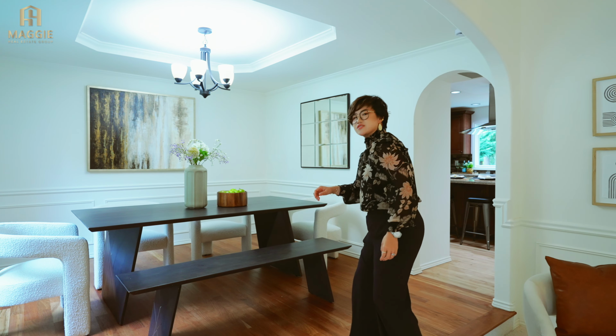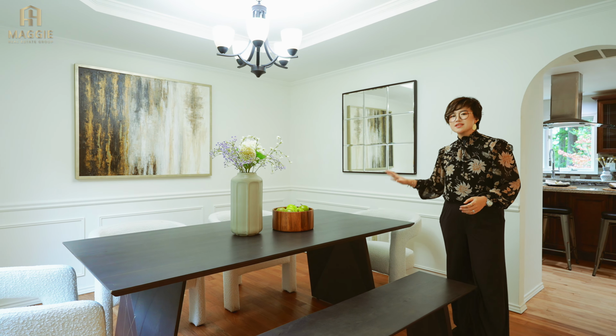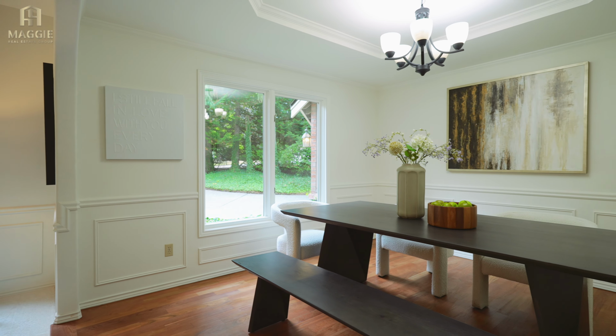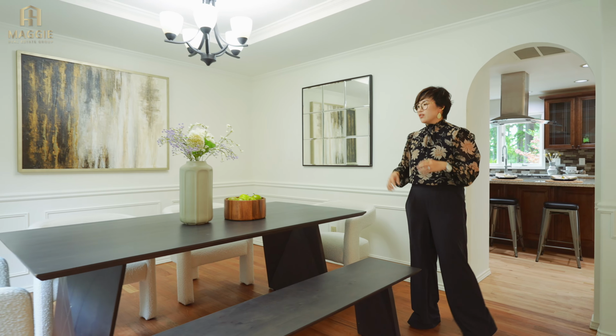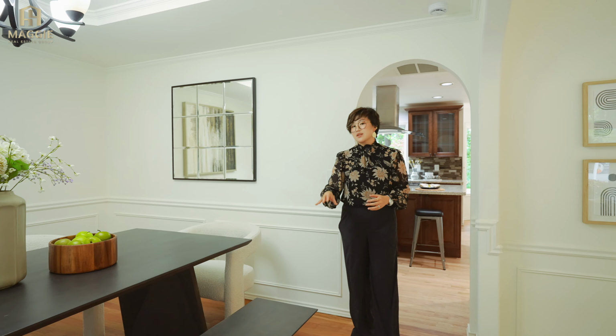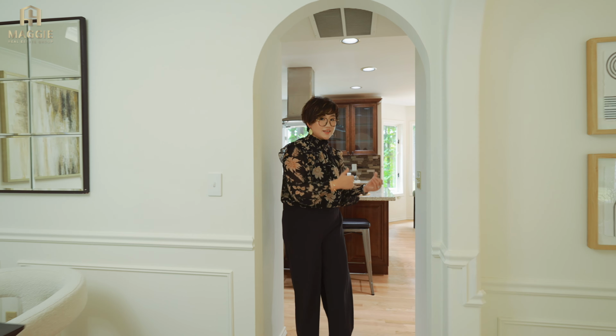And then here is the formal dining area. You can easily fit in 8 to 10 seats here, and then you have a big window on the side and enjoy the beautiful view of the front yard. And of course, if you want to use it as something else, you can, because you have another breakfast area in this room.